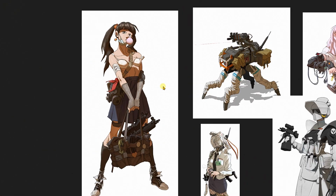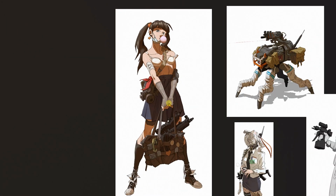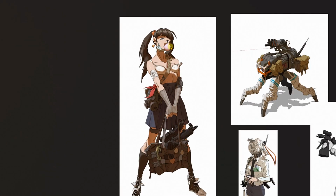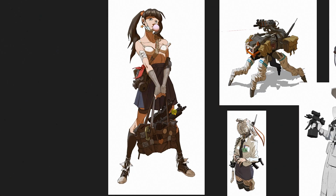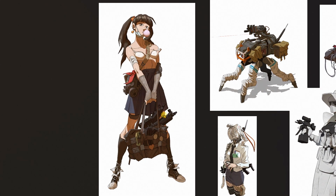So again, look at this pose. Very simple, but there is some story happening here. She's obviously wearing a kind of schoolgirl outfit, so you can tell her mentality is kind of young, kind of carefree, definitely with the bubble gum, right? With the mask, and obviously her carrying the gas mask and her favorite guns. She has two guns, so maybe she's a type of person or a soldier or assassin who likes using dual guns instead of just one, right?